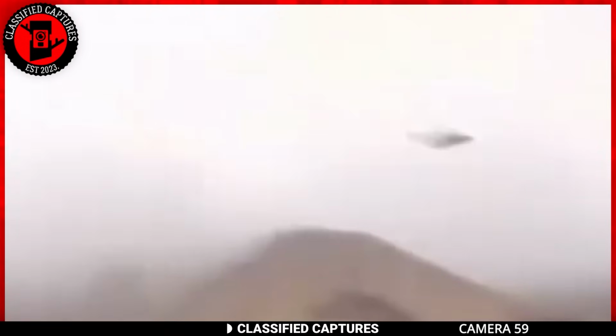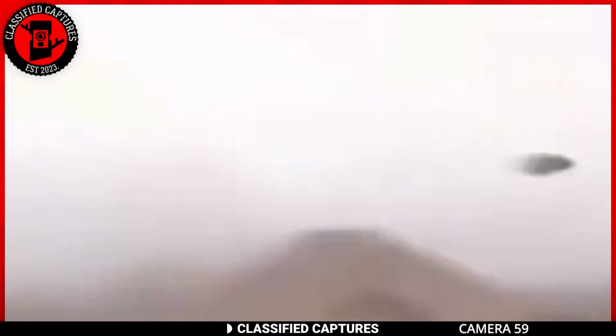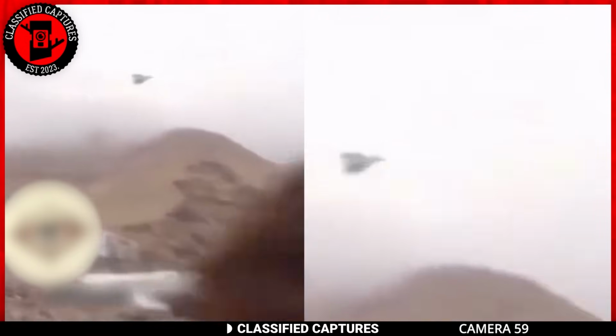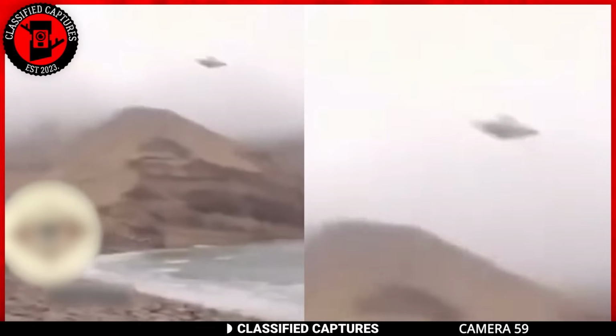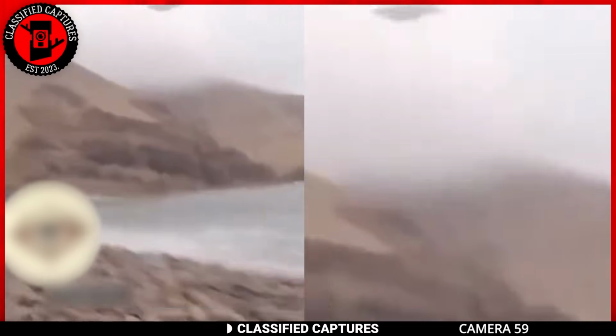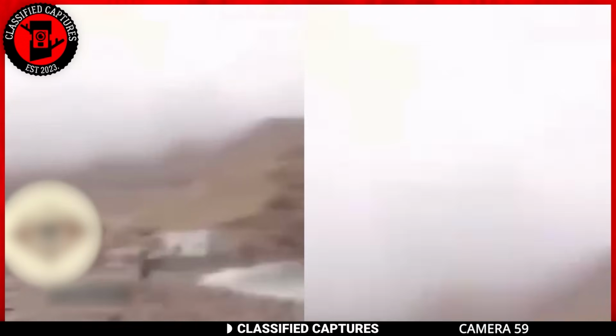While some might speculate about what this object could be, whether a secret military craft, a weather balloon, or an actual extraterrestrial visitor, the family's reaction speaks volumes. These kinds of sightings continue to fuel the ongoing debate about the existence of UFOs and what they might mean for us. Are they visitors from another world, advanced technology we don't know about, or something else entirely?